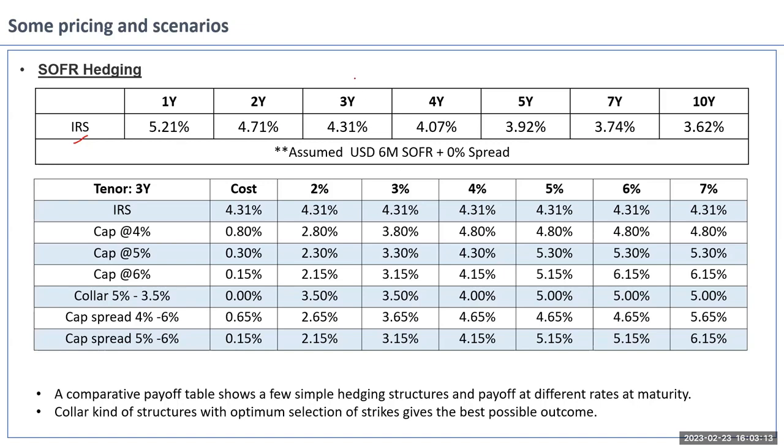So let's say you have a 3-year loan and you are looking at 4.31. Should you lock in? In fact, the good part is while your current SOFR is around 5%, you are able to freeze your SOFR at 4.31. And what is your risk? You are saving yourself from the fact that if SOFR moves to 6% or 5.5% tomorrow and remains there, you are protected from the same. You are benefiting by doing an IRS. But the risk is that if there is a rate cut, then you are stuck at 4.31.